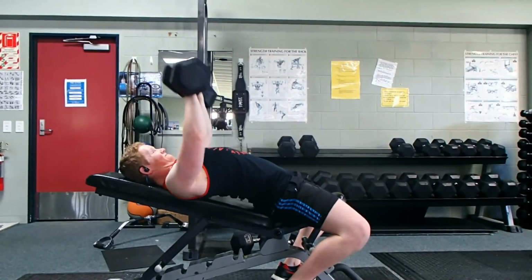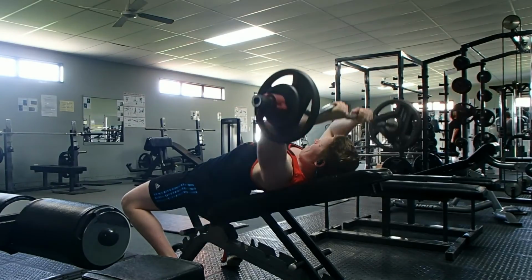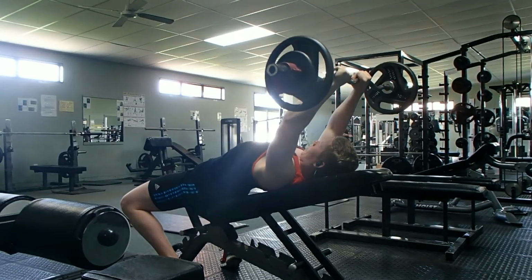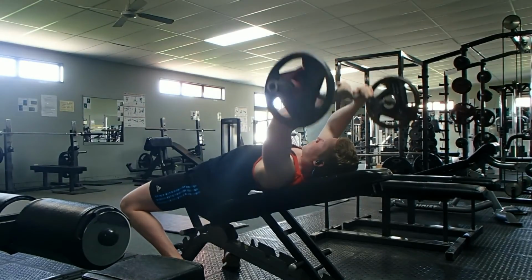Then I did some incline dumbbell bench press, which is always my secondary movement. Moved on to some skull crushers, and this was supposed to be a light day, not a light day, but just working with reps from 8 to 12. But for the skull crushers I did start with heavier weight and went for 6 reps, then dropped it to do another 6 reps.